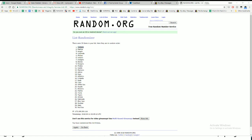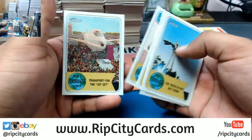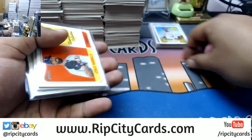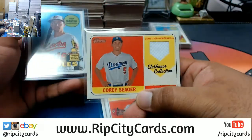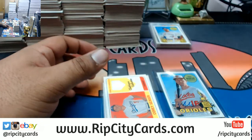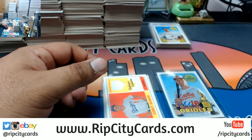Where's my mouse? Come on. All right. So all these flashbacks are going to the Yankees. And to recap it, we have Cole Hamels Rangers patch, Billy Hamilton Reds patch, Corey Seager Dodgers patch, and Trey Mancini of the Orioles autograph. And that was the break, you guys. 2018 Heritage Baseball 4-box break number 27. eBay style. Thank you very much. We'll get that out to you.